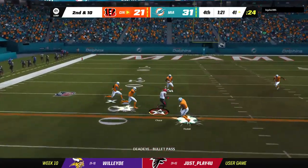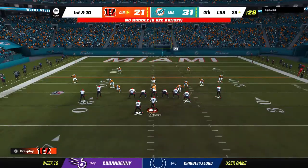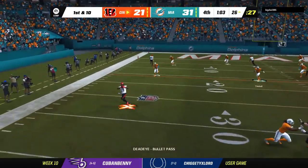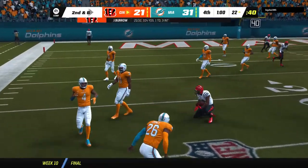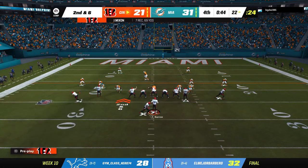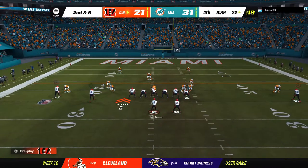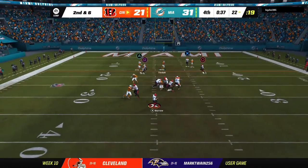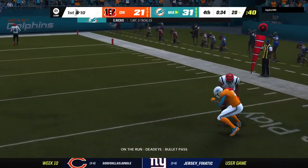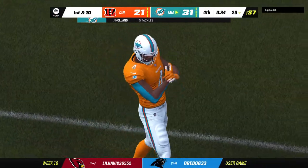Now Burrow, throw left side complete to Chase. And he's got another first down as he's brought down at the Dolphins 26. Here's Burrow. This goes out wide for Mixon. And he'll be taken down at about the 22-yard line. This is intercepted, and that should do it. And a big turnover there as his guys will get the football back.